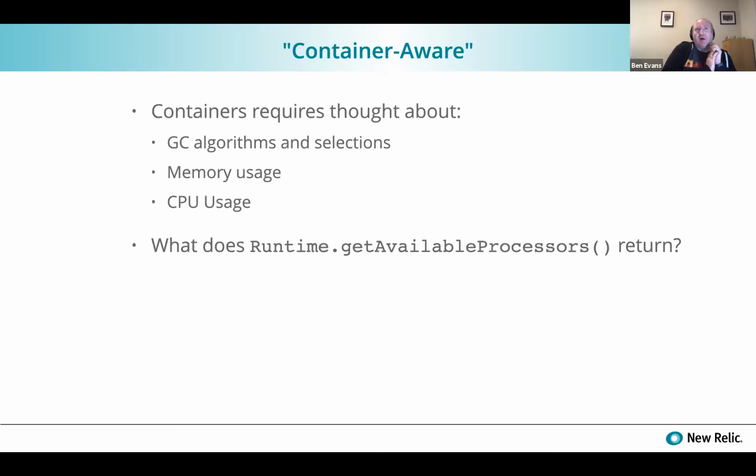And answering that from your laptop, it's going to return, if you have hyperthreading switched on, physical CPUs times hyperthreads. Otherwise, it will return that. If you run it inside a Docker container, what does it return then? Does anyone know what the answer is?